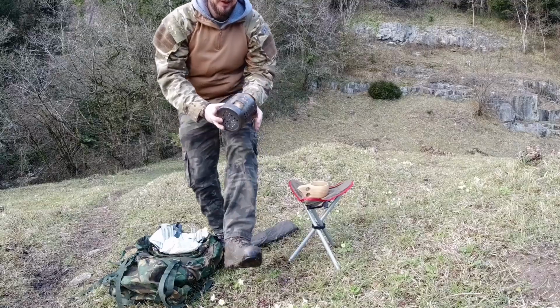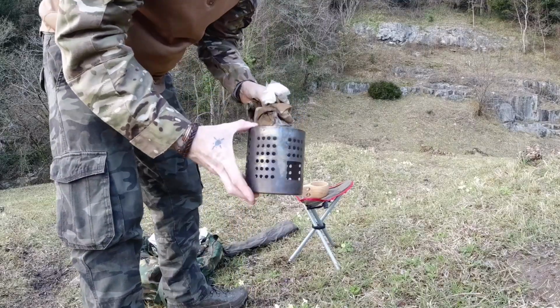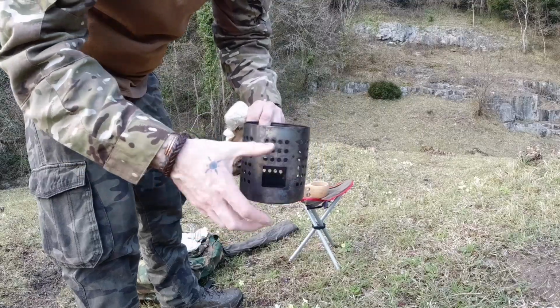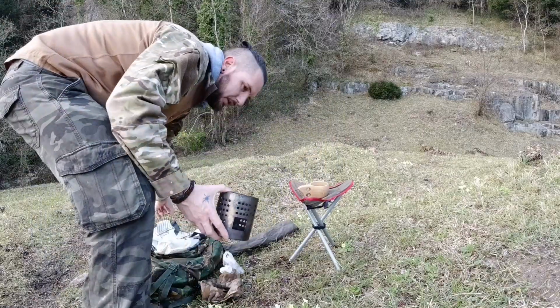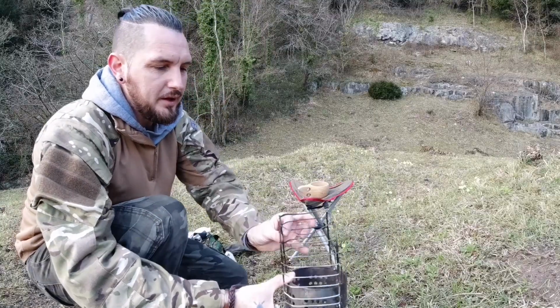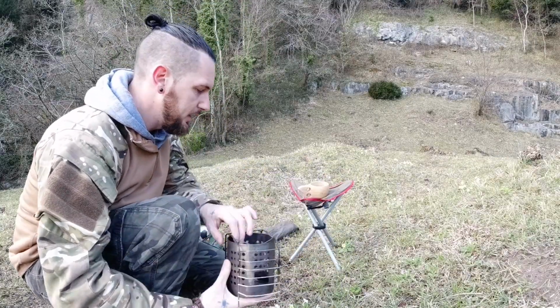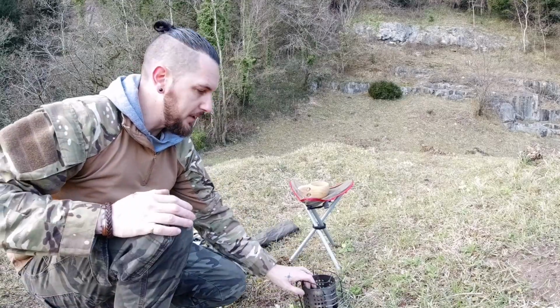So this is just a utensil holder that I got from IKEA. Cut a little square into it, gives you somewhere to feed the wood in then. And this is just a little grill that I bent over so I can put my kettle on top then. Quite easy. So I'll find somewhere to set that up now.